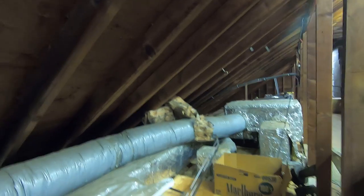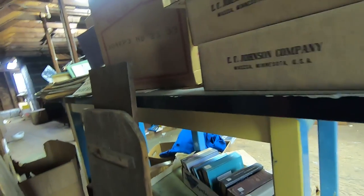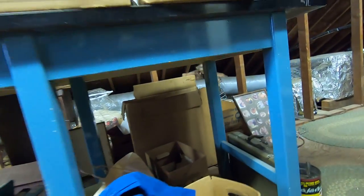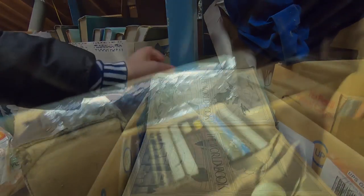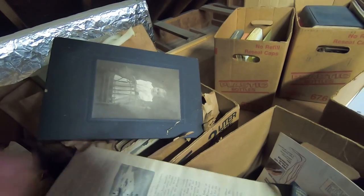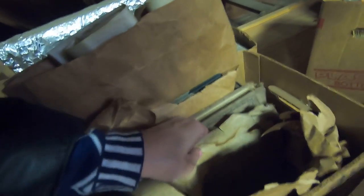It goes even back over there. This would be a great work attic. So whoever lived here must have been an engineer, because of all the books, the log book. There's some more. Oh, there's a photo. I saw a photo fall out of there. She's cute. Here's some paper. Oh, there's the front of it. Oh, another ledger.